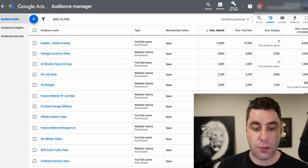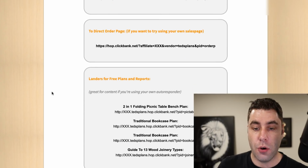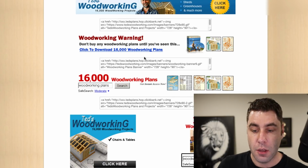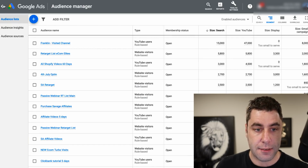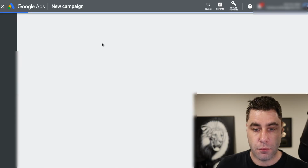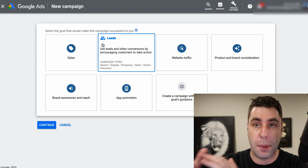But how does this even work with the TED Woodworking one? If you actually go back to the affiliate page, they can give you banners that you can use. So you can go and run ads with these banners if you like. You can go and run ads with these ones down here. You can go to Google and you can run specific ads. So if I go to create new campaign, I'll show you all the different types of ads that you can run, but what I'll actually do is below this video, I'll leave a video on how you can run your own Google campaigns, okay?